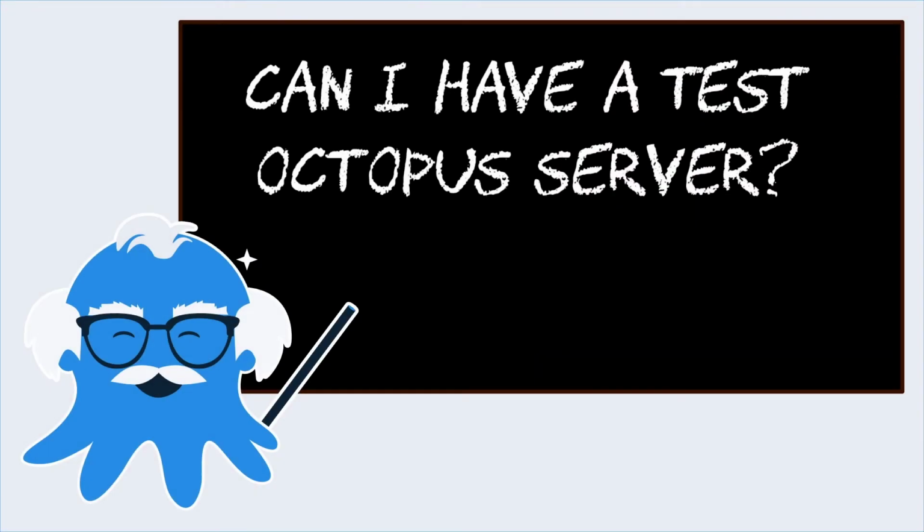Today we have a licensing question. The question is, can I have a test Octopus server? You'd want to have a separate Octopus server if you wanted to test changes to your projects before moving them to the main instance. You may want to have another system to test any upgrades of Octopus Deploy before you apply them to your main system, so that you know everything is still going to work exactly the way you expect when you apply that upgrade to your production instance.